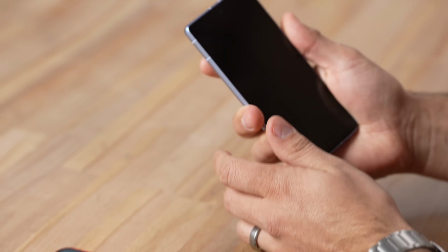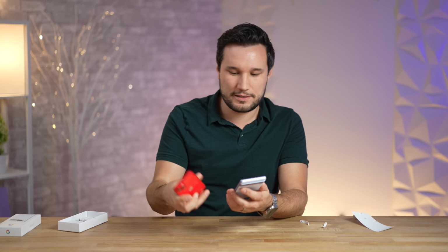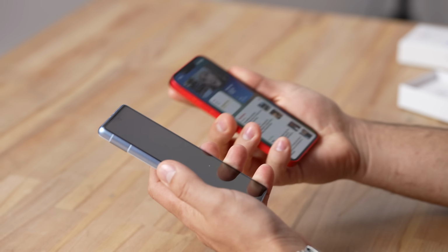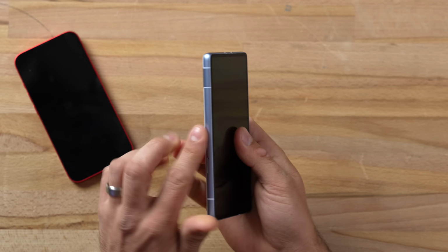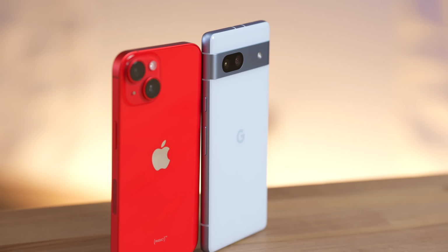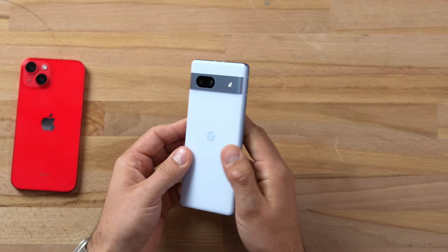The screens on these are the same, but holding it in the hand, it feels really comfortable. Let's compare it to the iPhone that has these flat edges. The iPhone actually feels thicker compared to this subtle curve. As far as the design, you guys let me know which one you think looks better, but I will say that Google did a great job. The previous Pixel A series phones felt kind of cheap. This one feels ultra premium.